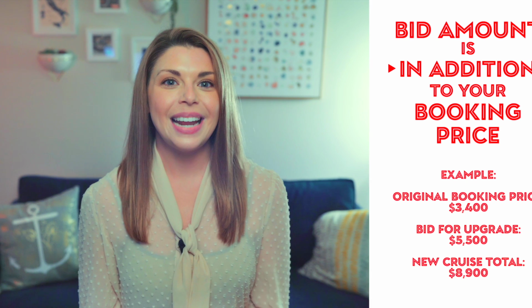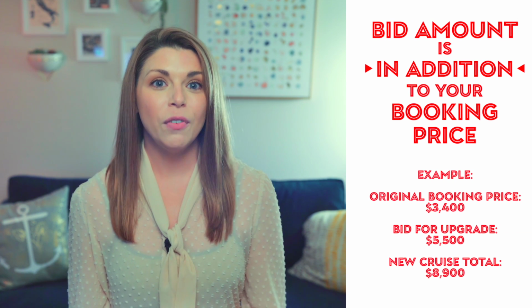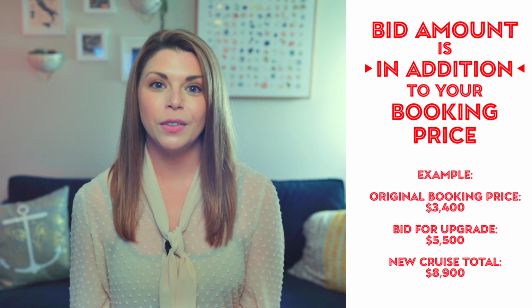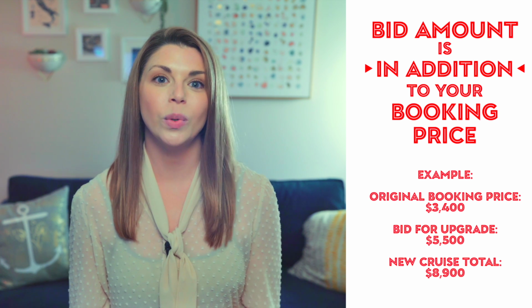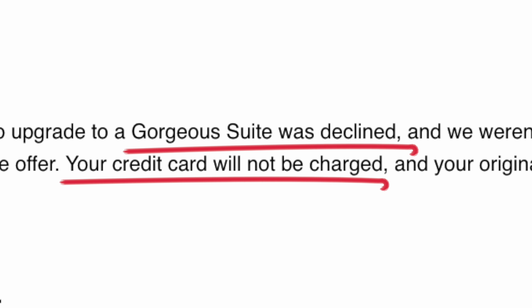Virgin will only accept up to one winning bid per booking, so feel free to bid on multiple cabin categories. Be sure to only bid what you're comfortable paying though, as once an offer has been accepted, there are no changes or takebacks. The upgraded cabin is yours and the card on file is charged. Keep in mind that anything you bid is in addition to your original booking price. If your offered price is accepted, you'll be billed for your level upgrade and your cabin assignment will change in the app. If your bid is not accepted, your original booking stays the same.